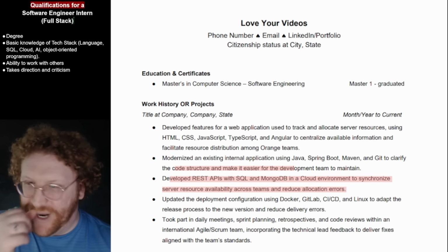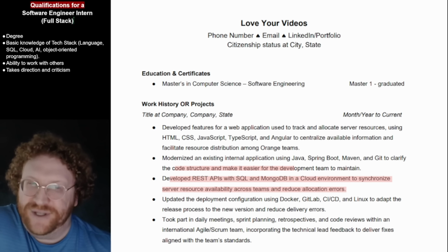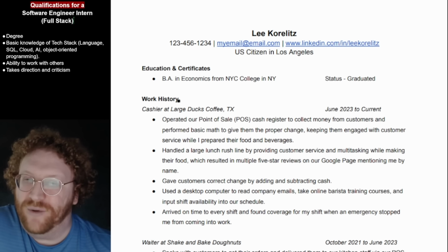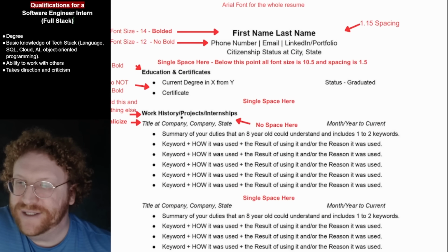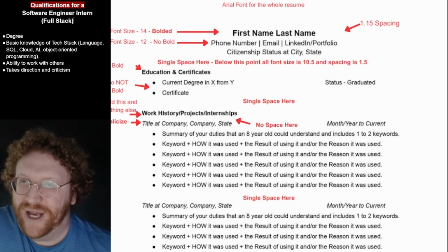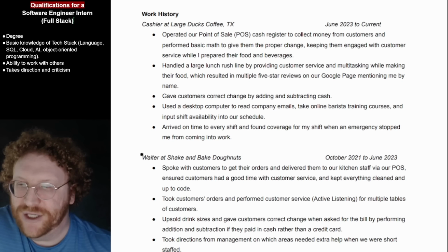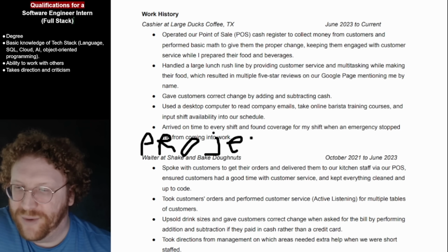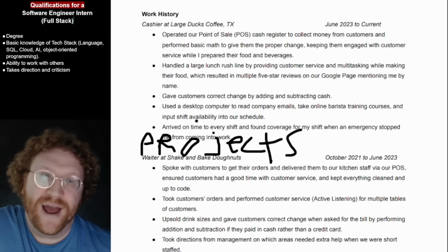So here's what we want to do. All right, there is a flaw in my resume thing, which is this is not work history or projects. It's work history, and then below this you would put projects. I am planning on fixing this soonish, so hopefully more people will not make this mistake because this one's on me, but it should be work history here and then projects.